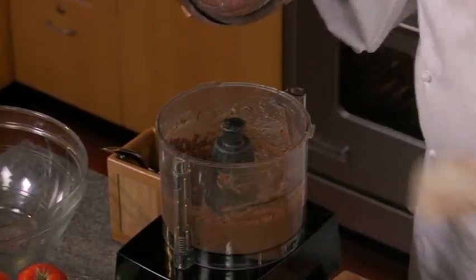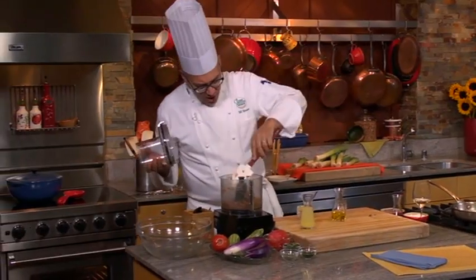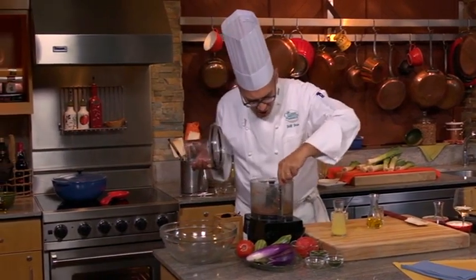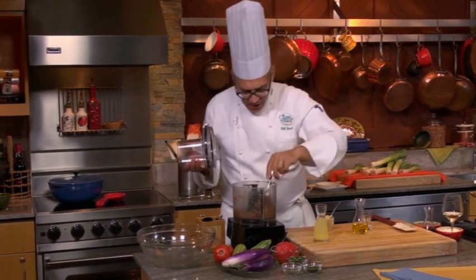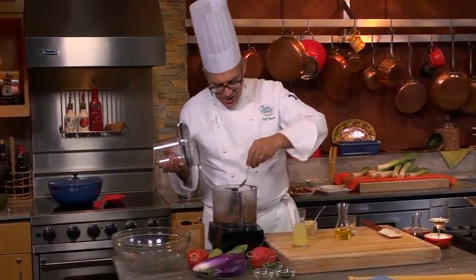All right. Let me scrape this down one more time. You want a sauce that is soft but will hold its shape on a spoon. So I think we're just about there. It's important, I think, to taste this.